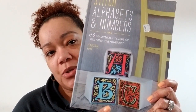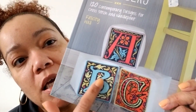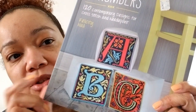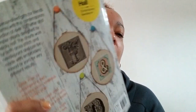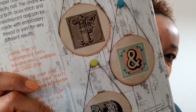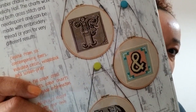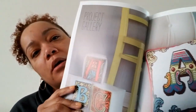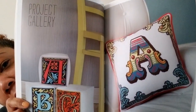It gives you these really crazy, almost William Morris type motifs for letters, and it has different styles. Like, is that a T? I can't see. Yeah, letter T, letter D. Look at that, it's crazy. These are really, really beautifully designed, and it's a nice book. So that gives you an idea. Look at that A.